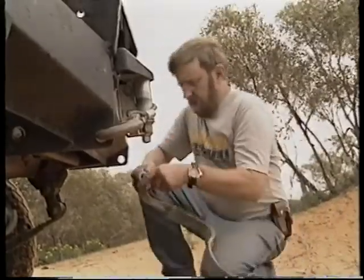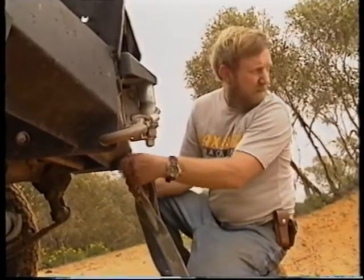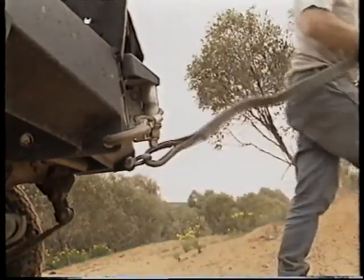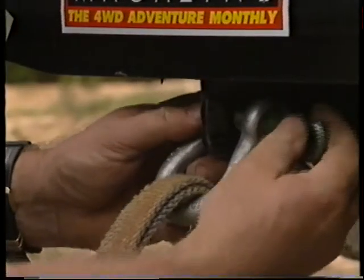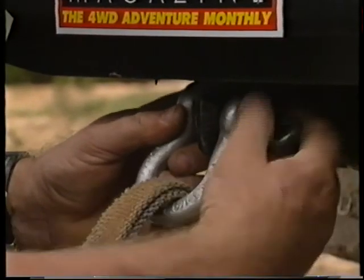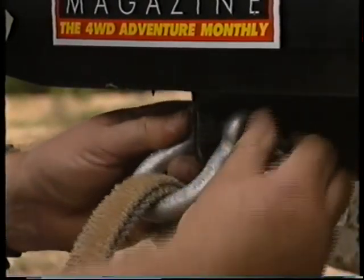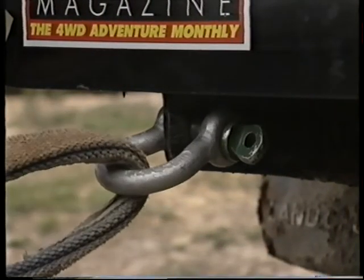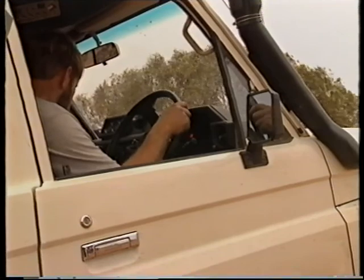Uncoil the strap completely, making sure there are no kinks in it, and connect the ends securely to each vehicle. Use the D-shackles only if you have to. Make sure they're properly rated and stamped. Do them up finger tight and then back them off slightly. Avoid any sharp objects that may damage the strap. Keep about 2 to 3 metres of strap looped slackly between the vehicles.